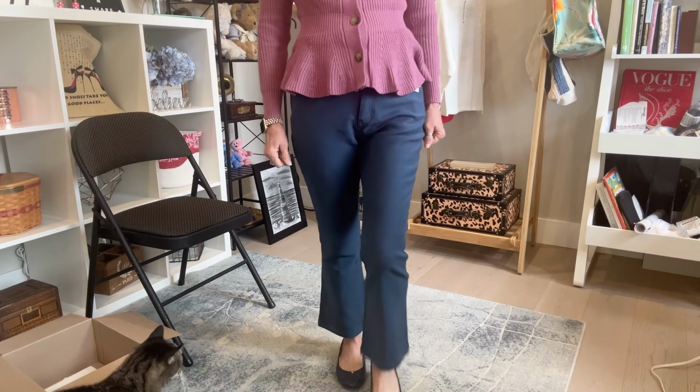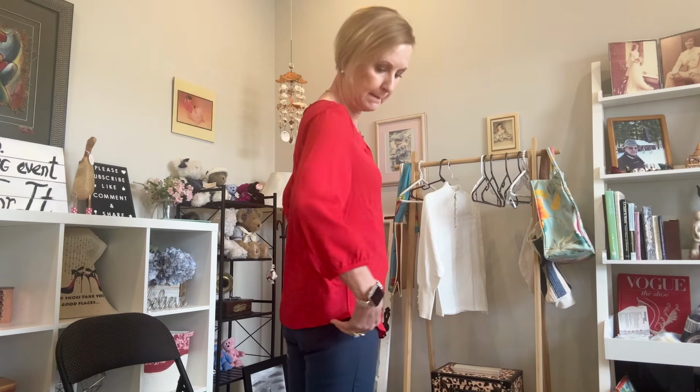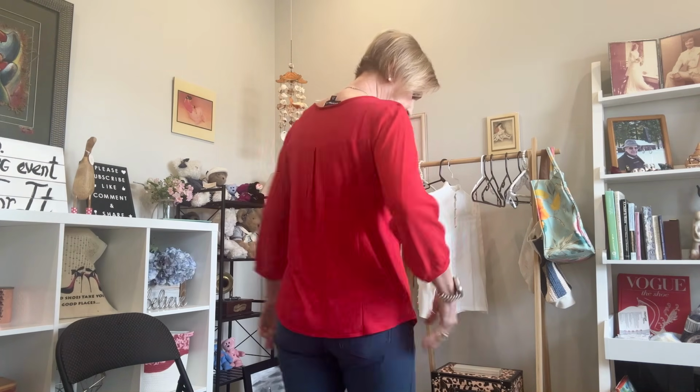Let's keep going. So this is the red top, and it's a pretty color. It's got the rounded hem. It is the mixed material. The front comes down lower than the back. It's got the kind of 3/4 length sleeve.